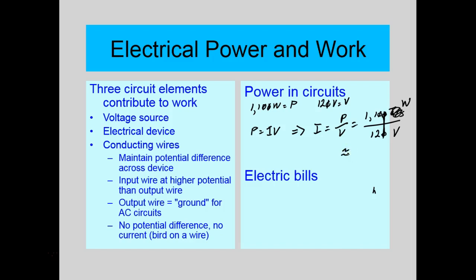Anybody? 9.16. They probably are going to say 9.2 because this is only two significant digits, 9.2, what units? Amps. 9.2. Hey, that's a lot of current, folks. A lot of things you measured in milliamps or tenths of amps or things like this. This is 9.2 amps. That's a lot.